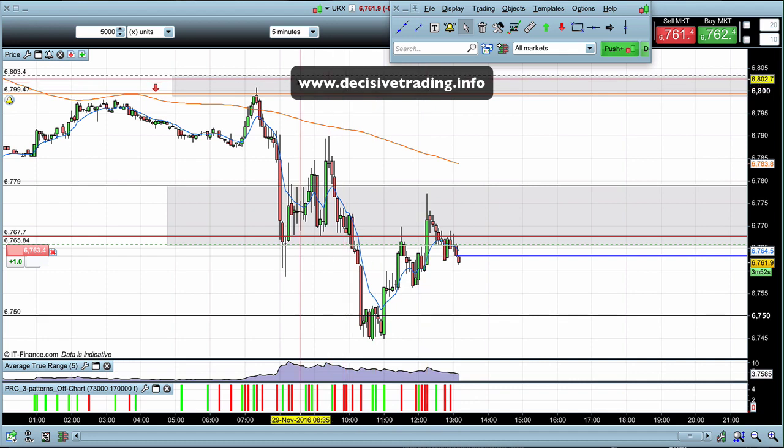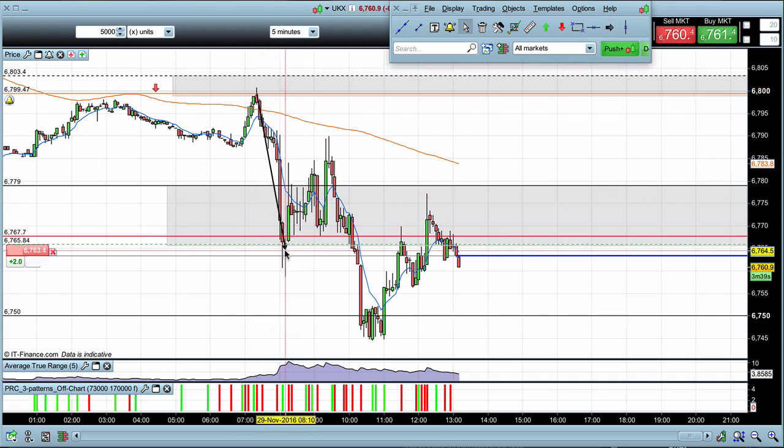Okay, so basically this morning what I was looking for was a reaction from this zone up here for a sell position. You can see the reaction came at 7:20 this morning, which for me was just a little bit too early, so I missed this move down.